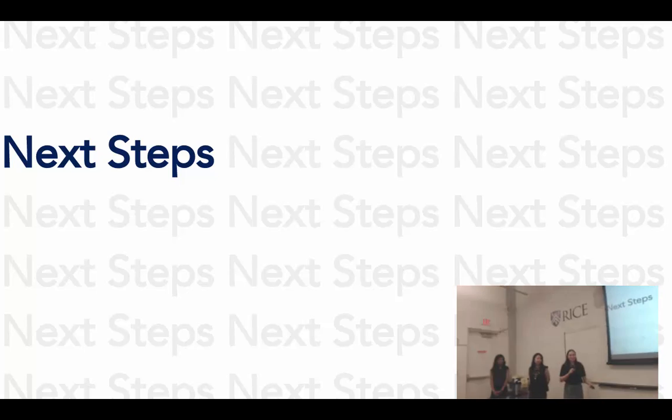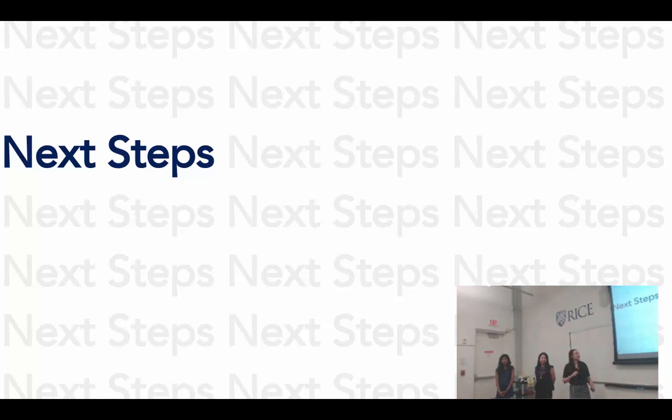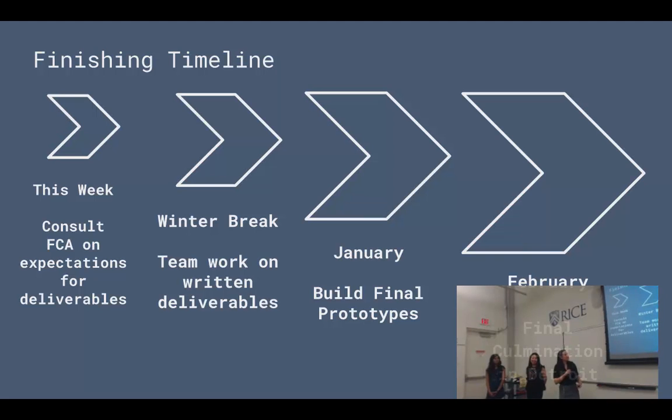So the next steps for this project, as I said, we're not quite done, which is good. I don't think any of us are ready to be done working on this. So we have to finish this thing, come up with our final prototype, and get all of our deliverables in order for when we go to Fiat Chrysler.